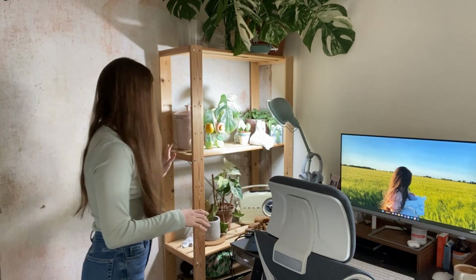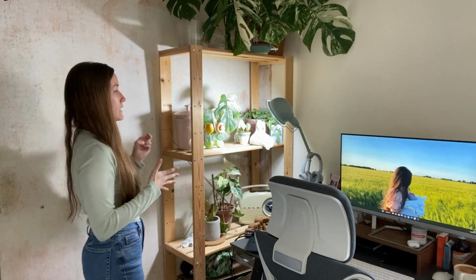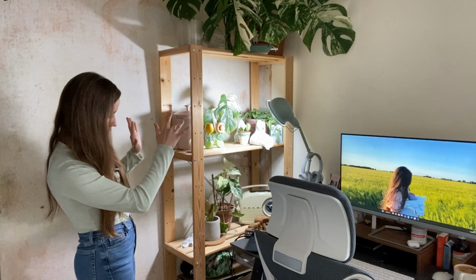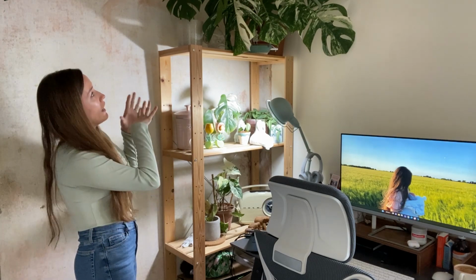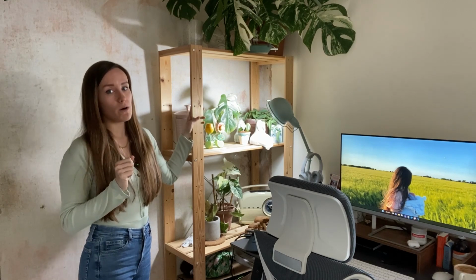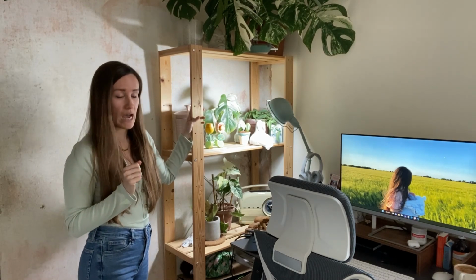So over here is my desk space. I will go through this shelf, turning you around so you can see the plants easier. But as an overview, I've got about 3 plants on this shelf, 2 on this, and 2 on the top. I love these shelves so much. I've got these in multiple places around the house.